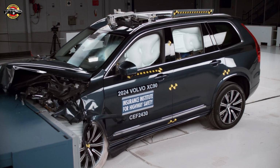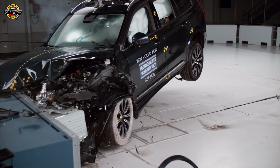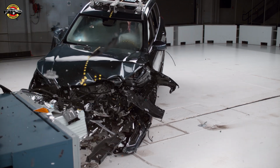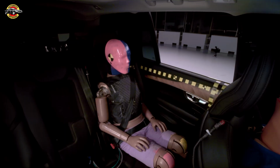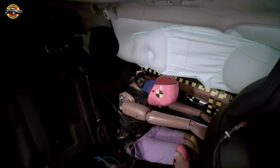One of the standout tests is the updated moderate overlap test, which emphasizes rear seat safety by simulating a frontal offset crash between two vehicles at just under 40 miles per hour. The XC90's solid structural performance and excellent passenger protection for the driver shone through in these evaluations.